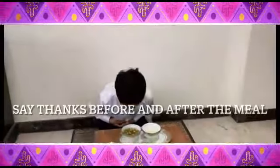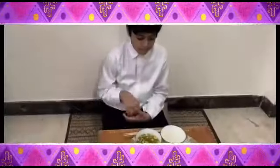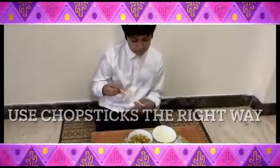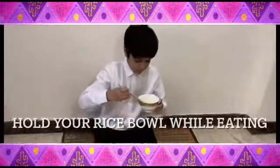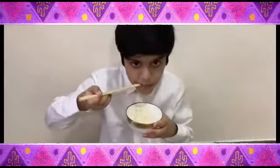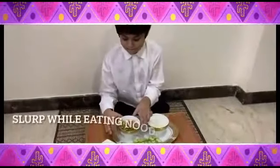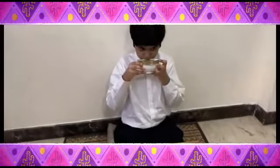Let's see how people in Japan eat their meal. People of Japan use wet towels to wipe their hands before and after meals. They use chopsticks in every meal. While eating, they pick up their plates and hold them at chest level. They slurp while drinking tea or eating noodles.